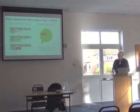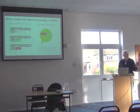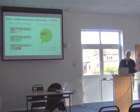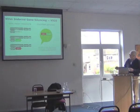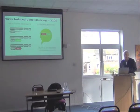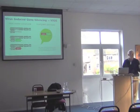So what we were doing was taking a virus and inserting into it fragments of host genes, of endogenous genes. And in the experiment I'm going to describe to you, the endogenous gene that has been inserted into the virus is GFP. This is just for illustrative purposes. So the GFP virus is then inoculated onto a GFP transgenic plant, and you see what happens. In this experiment that Louise did, we wanted to ask, well, okay, we thought we knew what would happen if we put the coding sequence of GFP into the virus.